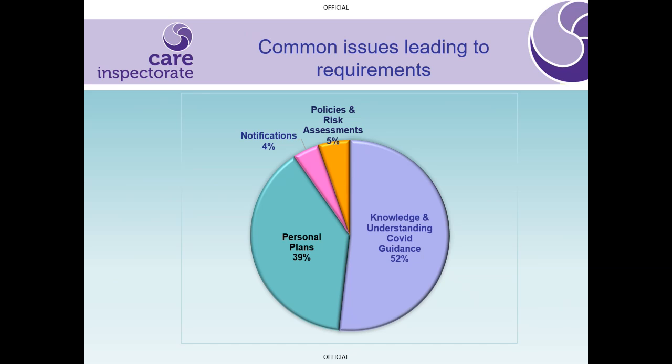The pie chart that you see there highlights the common issues that were found during inspections. The largest inspection shows that over half the requirements we made were due to a lack of general knowledge and understanding of the Covid-19 guidance, and we'll talk about that in a bit more detail later. Within the knowledge and understanding of Covid-19 guidance, infection prevention and control requirements were most commonly made, and these included concerns around hand washing, incorrect use of PPE, inappropriate use of alcohol-based hand rub, not having risk assessments in place, not following appropriate procedures when children displayed symptoms, and not having enhanced cleaning procedures in place.